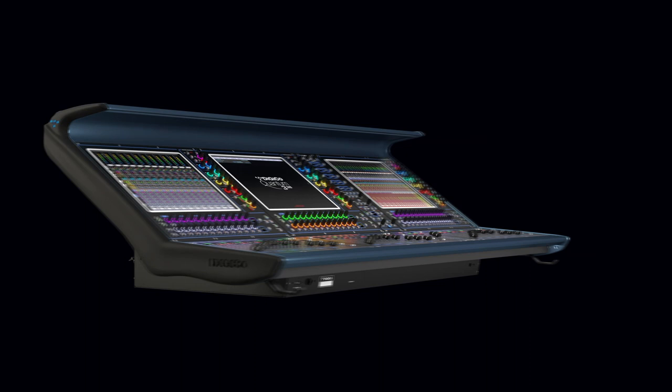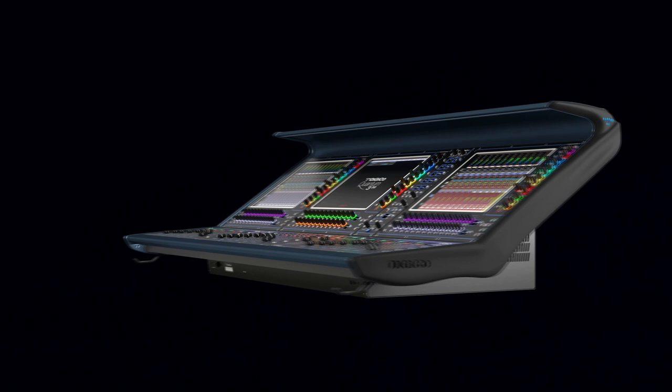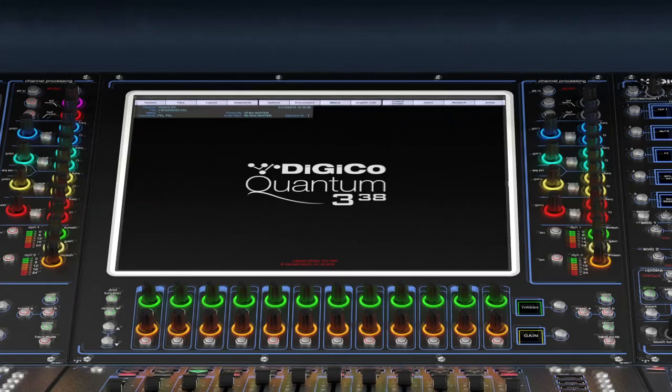This must be 100,000 at least. It's fantastic, 338. Quantum 3, I'm guessing the 38 is the number of faders. That would be right, wouldn't it? Three lots of 12 plus 2, that would be 38. Mathematically correct. Let's have a look. Quantum 3. Boys haven't done a bad job by the look of it.